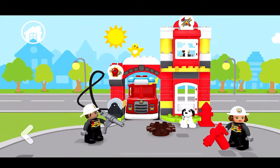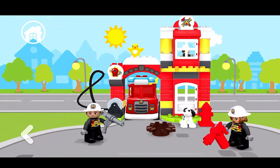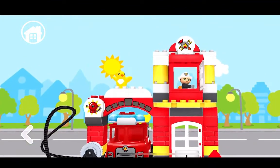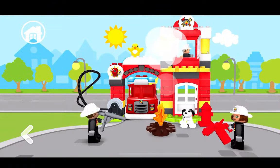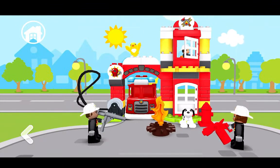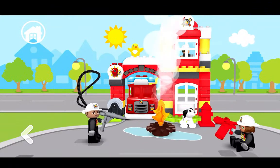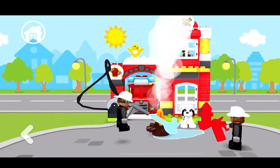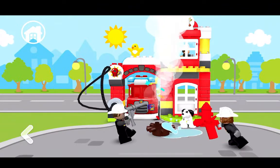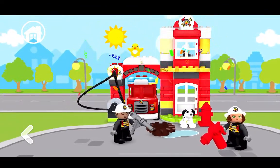When there is a fire somewhere, people call the fire department and the bell rings at the station. Firefighters quickly gather, get into their car and go to put out the fire. Okay. Oh. One more fire? No extinguisher. The fire hose. Yes, super. Okay, let's go to the next level.